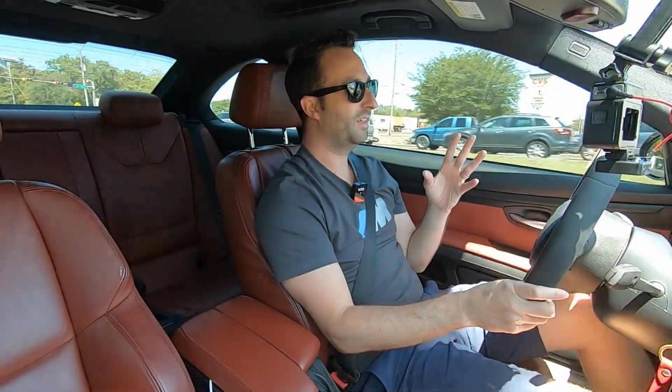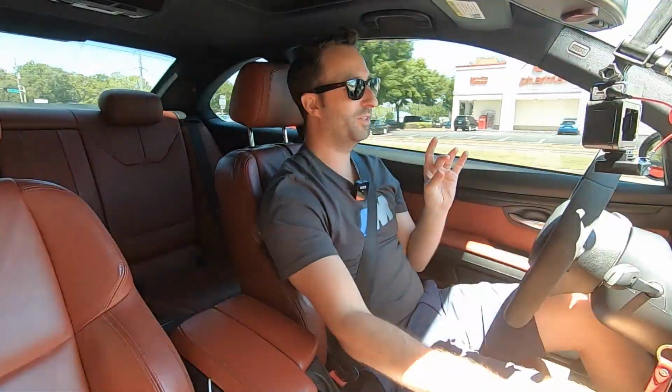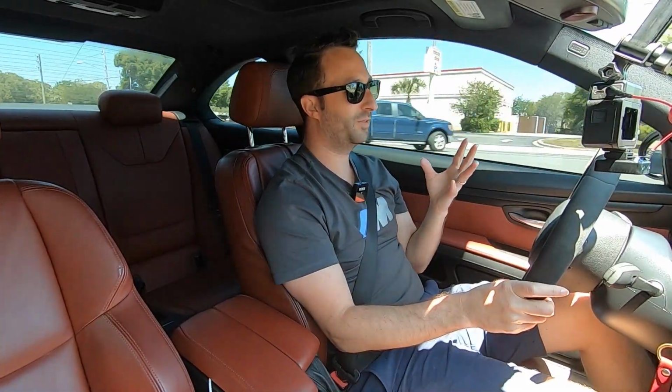The throws are a little longer than you would want, and it's kind of a rubbery feel, but I did some solid diff bushings, which actually seemed to help the shifter feel. It feels a little more precise, a little tougher to get it in gear, but it feels better, like a better throw, more quality.